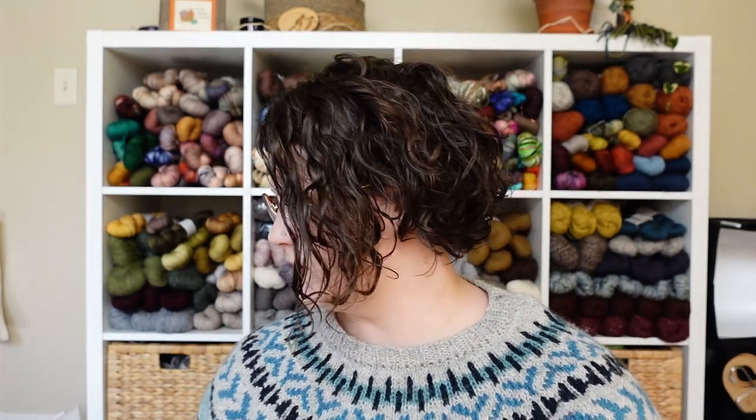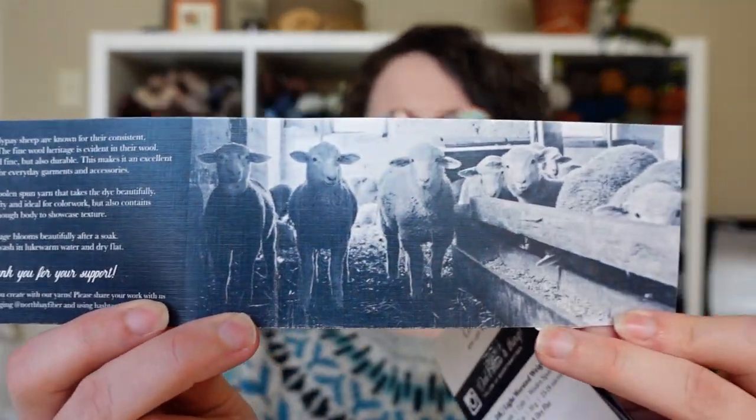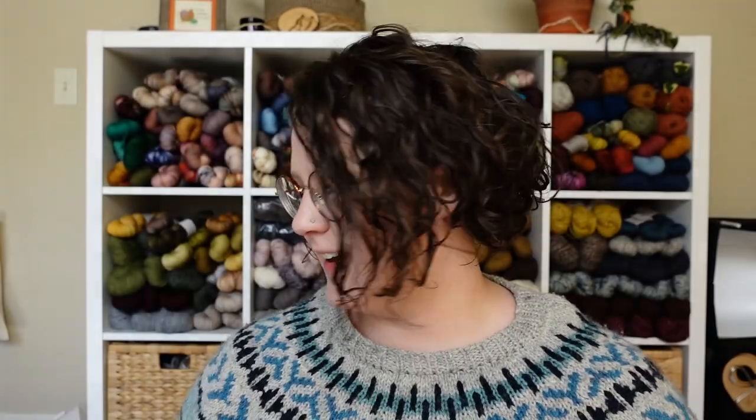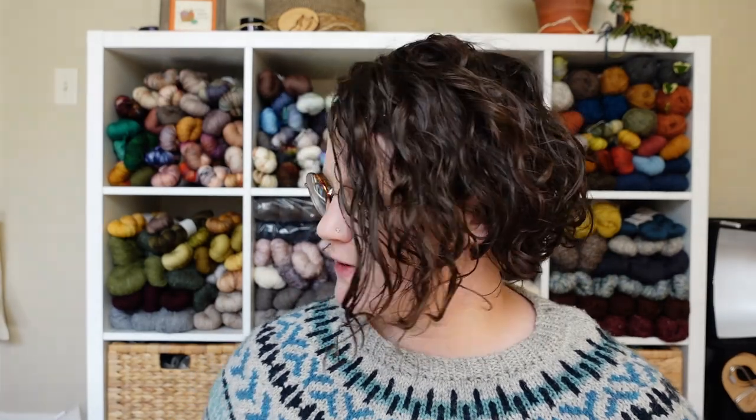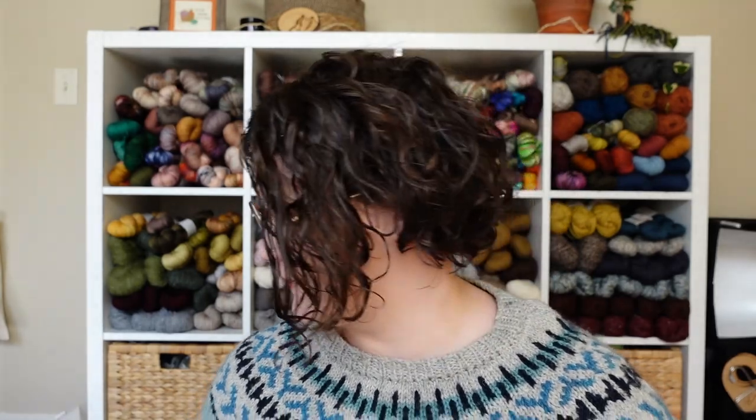And the inside of the label of this yarn is super cute. I think I showed it on a podcast, but they have these cute little sheep inside. I think it's so adorable. But Heritage Harbor also sent, or I say Heritage Harbor, North Bay Fiber. This is the Heritage base, and I'm testing the Heritage Harbor, but it's all from North Bay Fiber. North Bay Fiber sent these super cute goodies along.